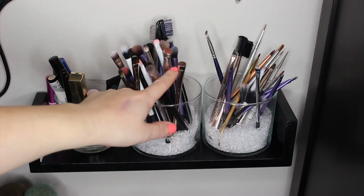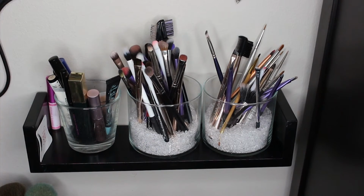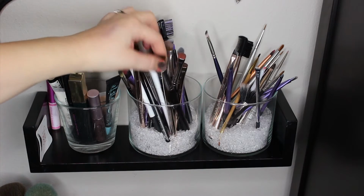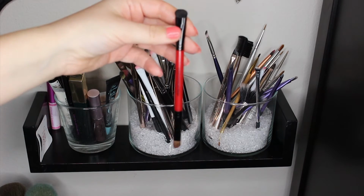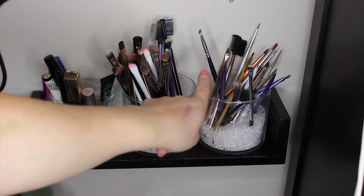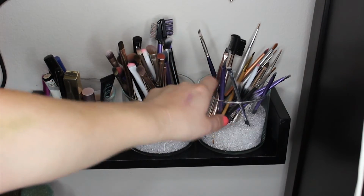I have mostly MAC and then a whole bunch of Real Techniques because they are equally awesome, and then just a random assortment of other stuff that comes in kits. And I can't find any right now. Where the hell are they? These dual-ended brushes. Oh. And over here contains my smaller brushes that are used for smudging out the lower lash line, and then sometimes some lining brushes.